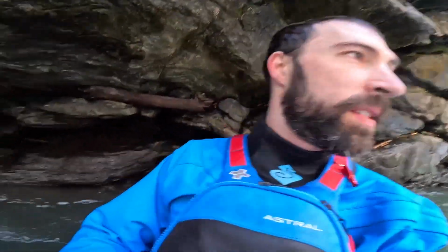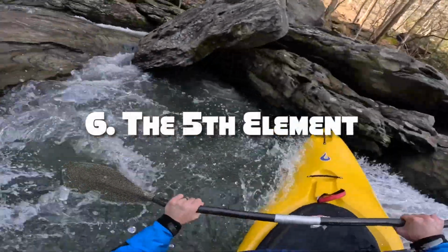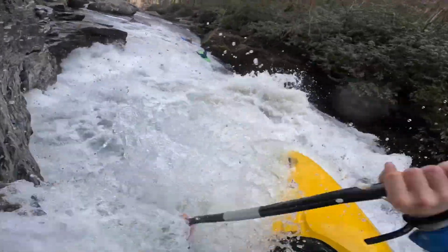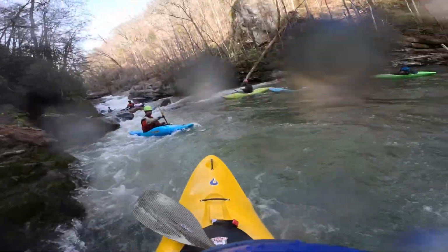Next up, we got the Fifth Element Eddy. This one's on the left side of Powerslide, and it's named after the Fifth Element boof that you can do when it's like 20 inches and above. High water, the boof is sick. At lower water, the eddy is sick. Either way, one of my favorites. Sorry, I'm catching an eddy.